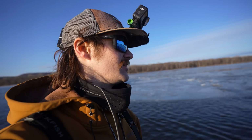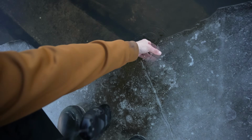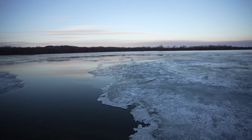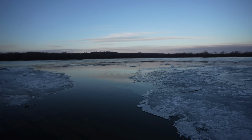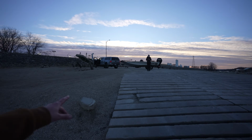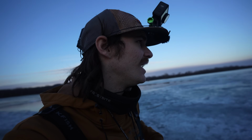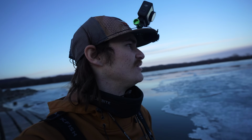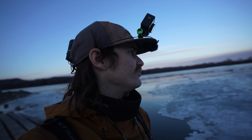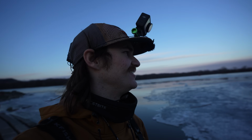I'm gonna put the boat on shore for now and see what I gotta do. It's a couple inches here. As it gets out there, it's gotta be 6 or 7 inches. Sun's starting to make its way down now, and as you can tell, I've finally got my truck. It's about a 45-minute walk, a little over a mile and a half from this launch to where I launched.